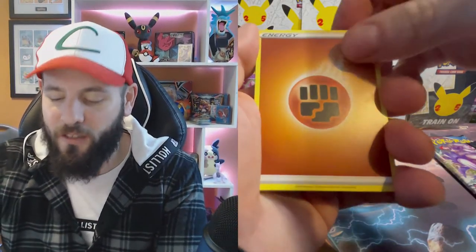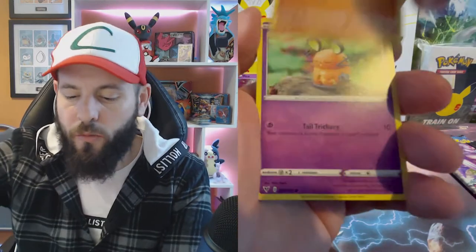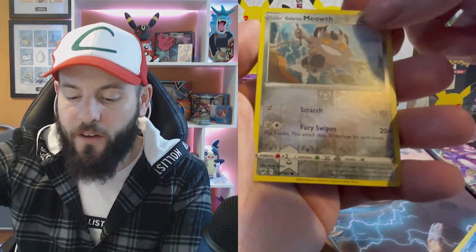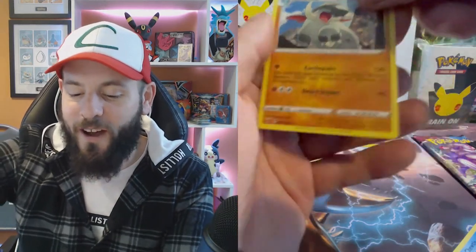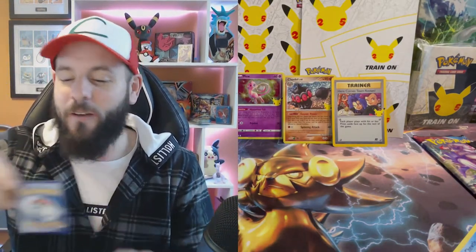So we got a fighting energy. Goomy. Dusclops. Wooper. Dunsparce. Chinchou. Galarian Meowth. Reverse holo. And we've got... oh, Donphan! I do love Donphan. If you saw that in my last video, you know he's one of my favourite Pokemon from Gen 2. So I do love a bit of Donphan.